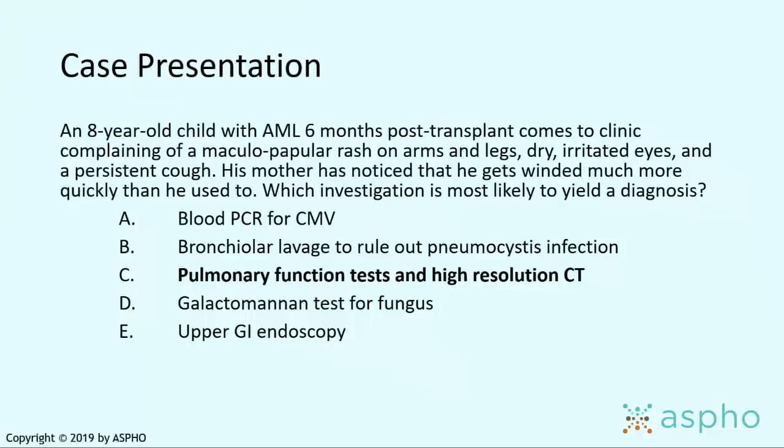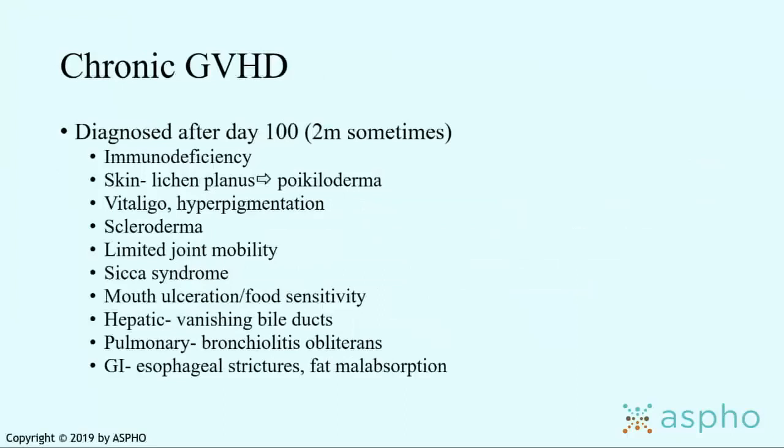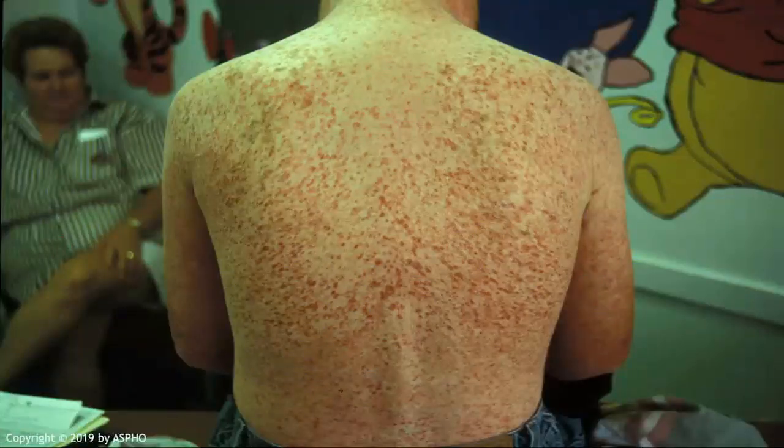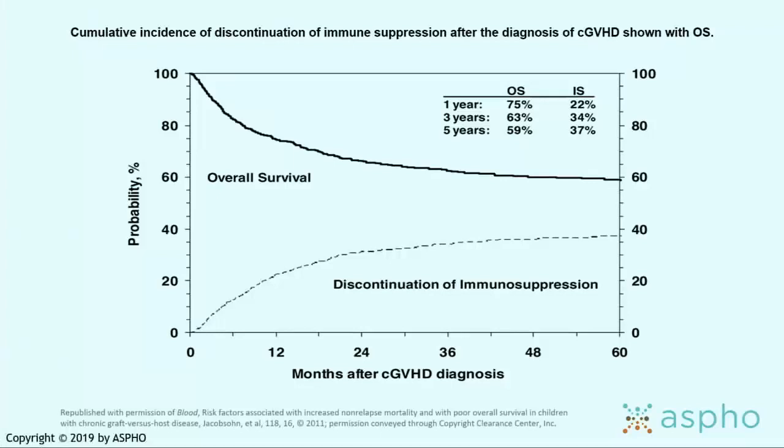Now, why is this? There's a whole bunch of things you could do, and you may want to do a BAL, depending on what his x-ray looks like. You may want to test for fungus, but this kid is screaming that he has chronic graft-versus-host disease because he has dry, irritated eyes and a skin rash, which are classic for chronic graft-versus-host disease. So again, it's usually diagnosed after day 100, but on occasion you can see it a little bit earlier, and all of these different things can occur. Involvement of joints, skin, mouth, and unfortunately pulmonary disease as well. This is a picture of some lichenoid changes on the face. These are similar changes on the hand, and this is a classic pattern for chronic GVHD on the back.